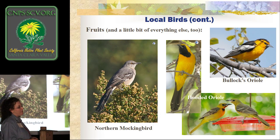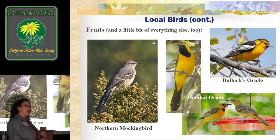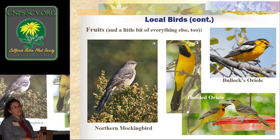Now, the funny thing about mockingbirds. In a rural setting, in a natural setting, they're going to be hearing things like scrub jays and robins and hawks and squirrels and things like that. They're going to be learning the sounds of the birds and the other animals around them.